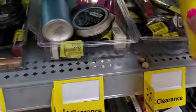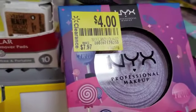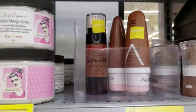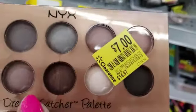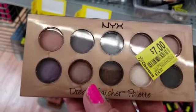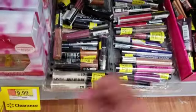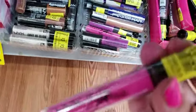Oh, looks like somebody just threw this here. Yeah, these are only $4. That's awesome. There's some LMA. You can use your coupons for that. Check this out. Look, this is like half off. That is great. Oh, look, this is so pretty as well. Look at this. $3.50. That's awesome.